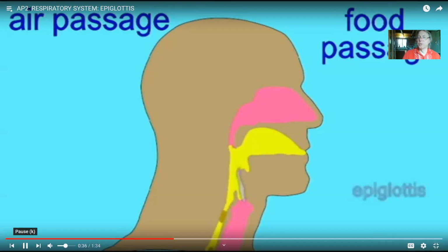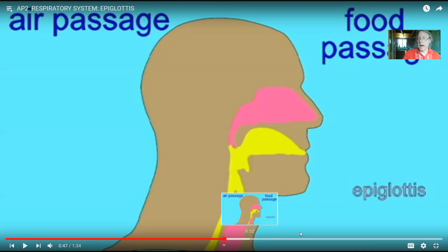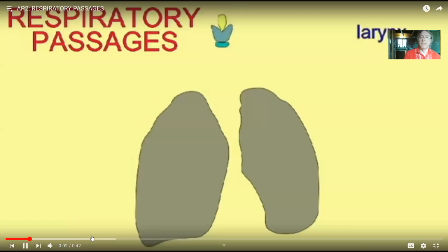But if food were to go into the wrong tube, if food were to end up in the larynx and trachea, it could block an airway and we could suffocate. And so the epiglottis is an elastic cartilage which closes over the glottis. This is the opening of the larynx, so that food has no choice. It goes into the esophagus because going into the airway simply isn't an option. The larynx has a number of cartilages. The vocal cords are located here as well.